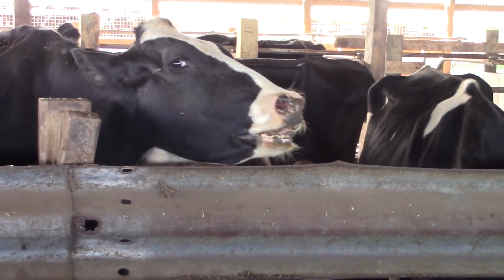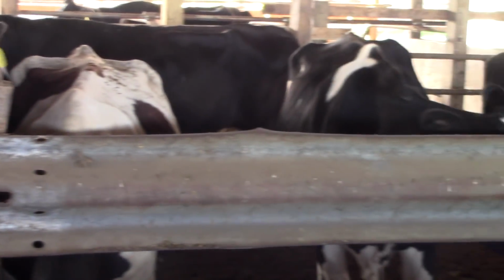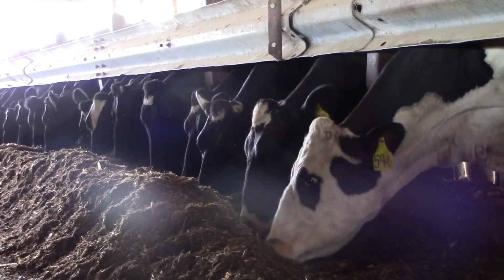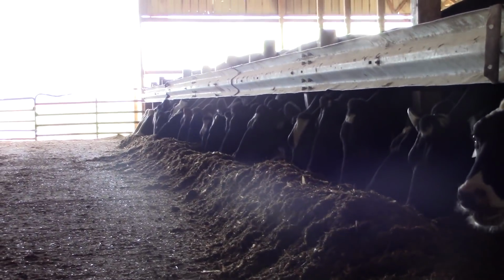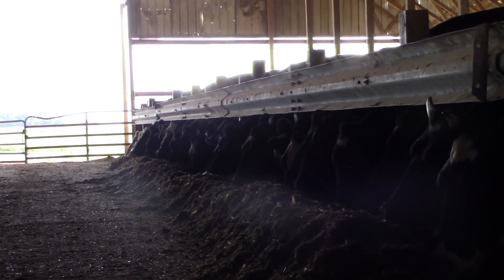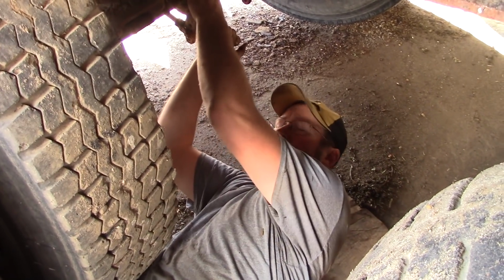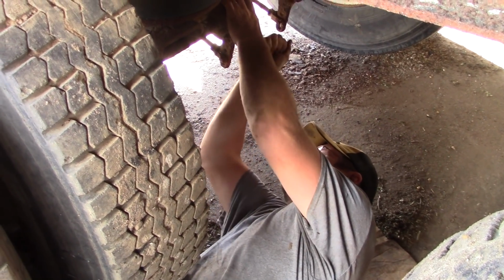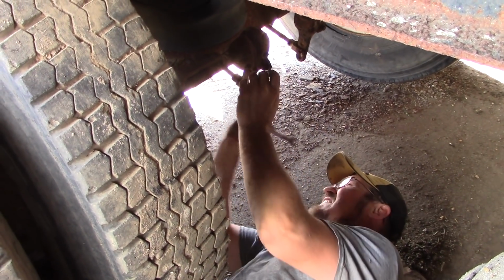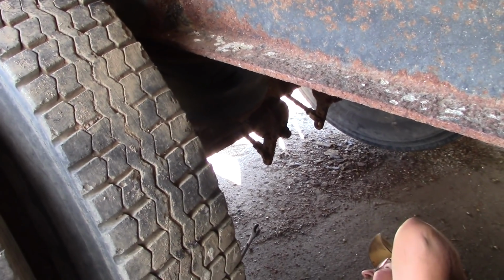Oh, that's nice. What are you doing? Adjusting the brakes. Adjusting the brakes? Yeah. Alright, push them. Again.